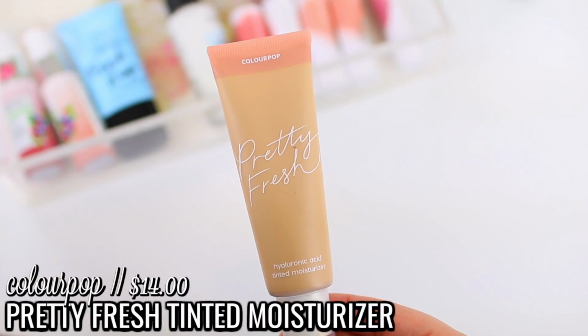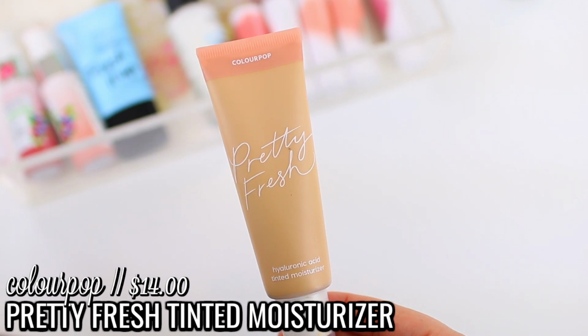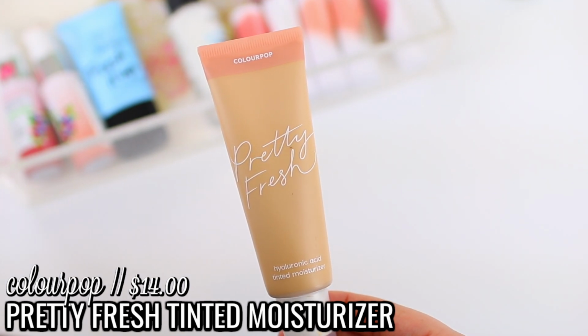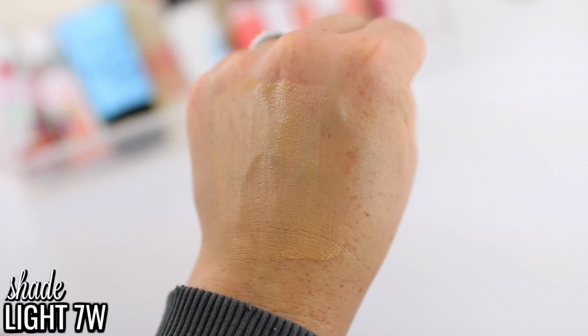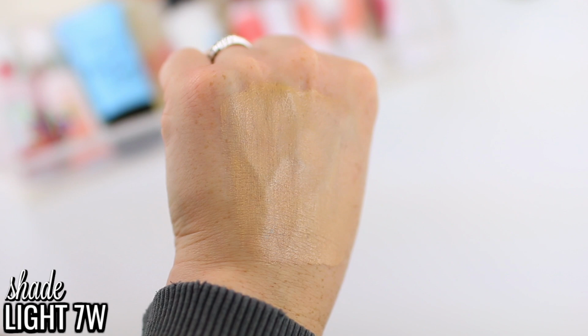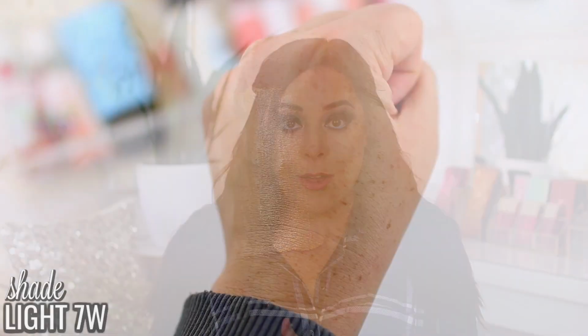This is the ColourPop Pretty Fresh Hyaluronic Acid Tinted Moisturizer. I wear the shade Light 7W, and this is such a beautiful product. I truly haven't found a lot of tinted moisturizers, BB creams, CC creams that work well for me because a lot of them just look very oily on my skin, and I understand that they're supposed to look a little bit more moisturizing than a full coverage matte foundation, don't get me wrong, but at the same time, I don't want to look oily. I just want my skin to look really fresh and moisturized, and that's what this product does.